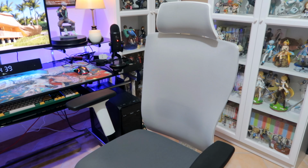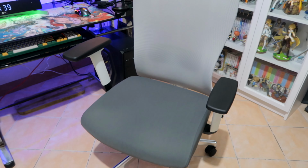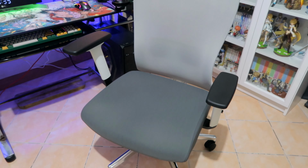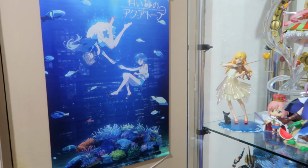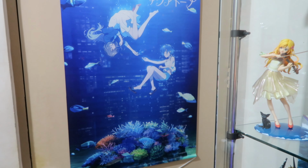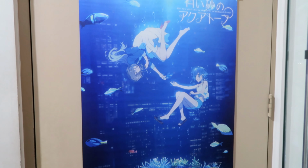Another recent pickup is this Cradle Flexi ergonomic desk chair. I absolutely love this chair, really great value for money, and the design kind of reminds me of some of my architectural student work. On my front door, I just have this beautiful artwork from the anime Aquatope on White Sand.